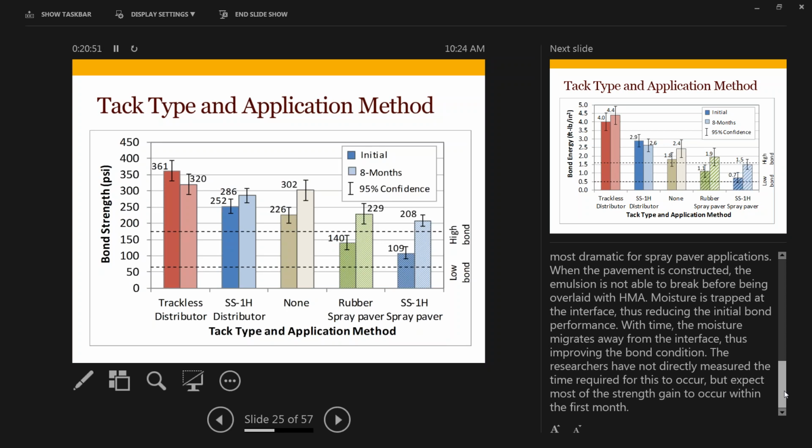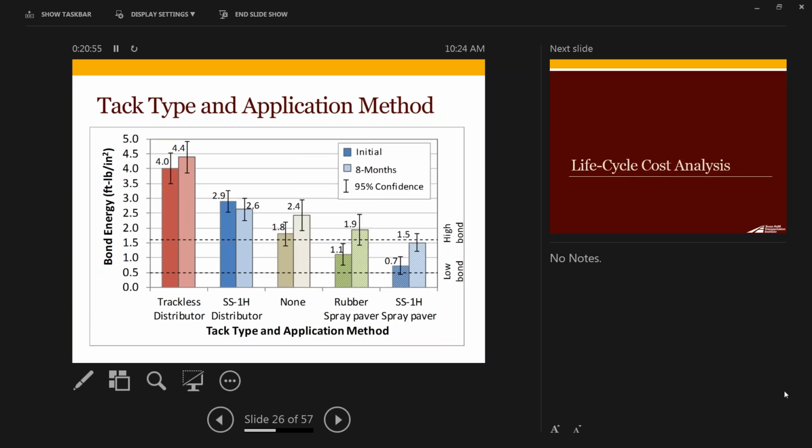If you shift over to look at bond energy, you'll see the trend is largely the same, just maybe a little more pronounced in showing the trackless a little higher, and no tack is dropping a little bit, but still the ordering of these is the same. And again, you see this bond strength or bond energy doubling on the spray paver section.